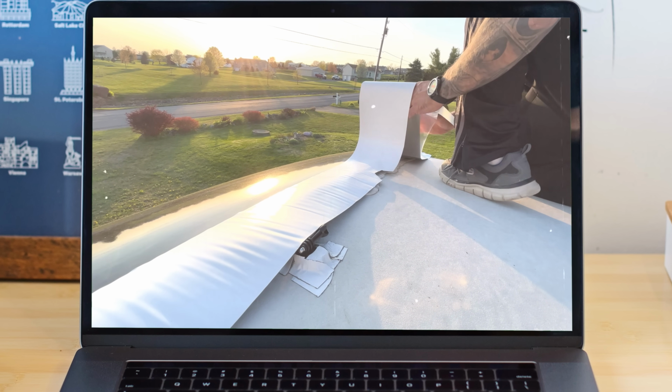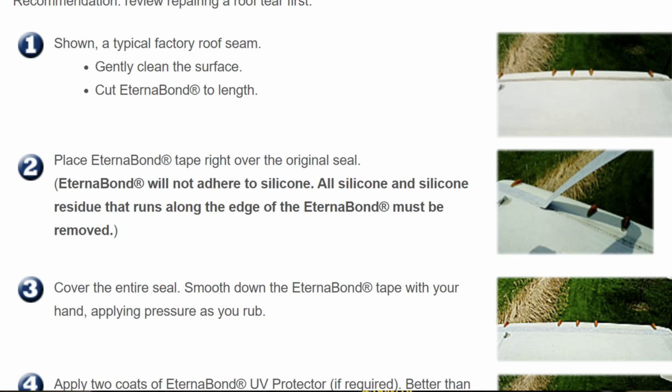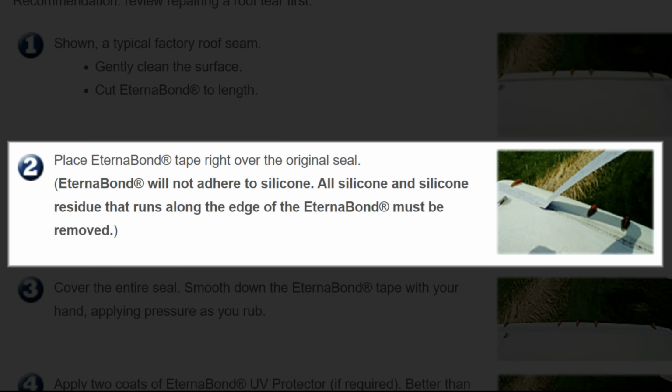I do, however, want to address a comment that I got from somebody. They did mention that Eternabond was not made to be put over top of lap sealant. So I took some screenshots from the Eternabond website and would just like to confirm that per the manufacturer of Eternabond, it is absolutely acceptable to apply Eternabond over lap sealant. There's a lot of things to consider with the Eternabond modification, and I talk about those more in the videos that I'll link to down below.